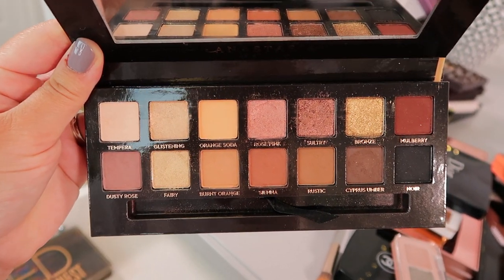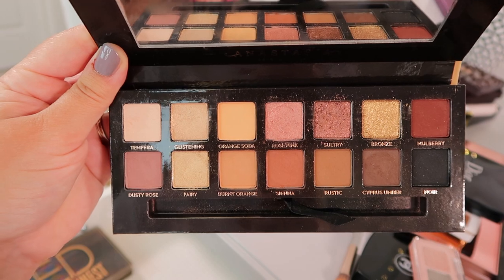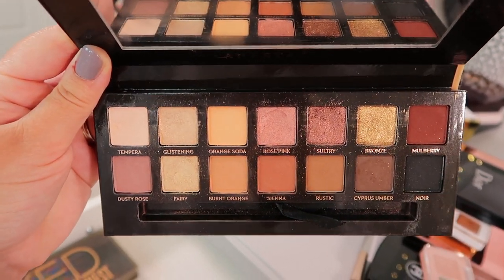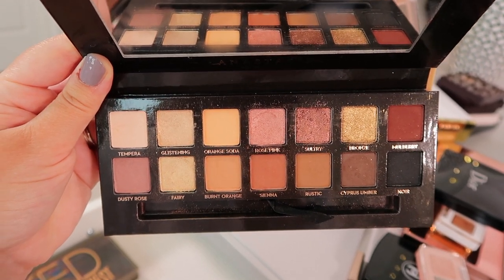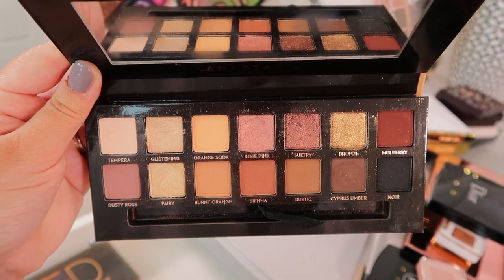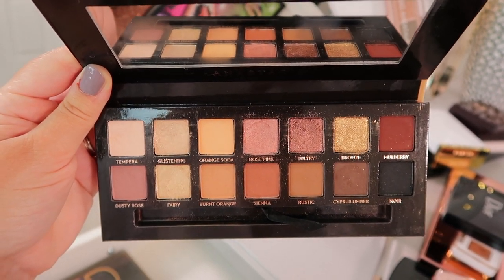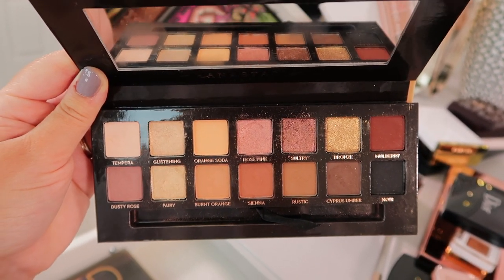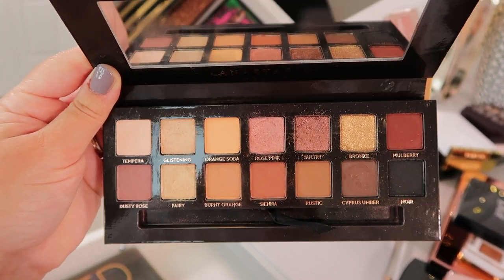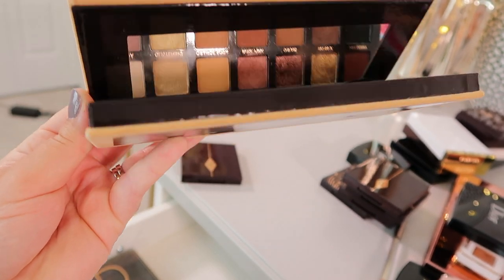This is actually the second Soft Glam that I ended up owning. I used to have one that I used up and hit pan on quite a few shimmers, and this is my second one, so I ended up buying it twice. This is a permanent palette, so if I do want to get it again, I can, which is awesome. I have found that swatching some of these, the formulas are a little drier, and that's not typical of Anastasia, which means that it is just getting old. So this one, unfortunately, I have to say goodbye to.